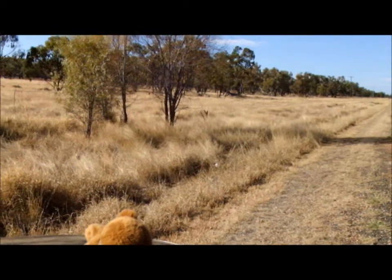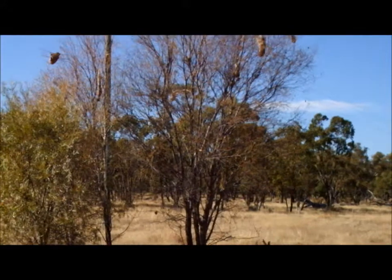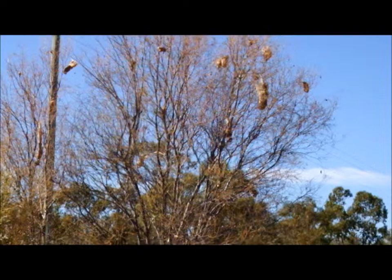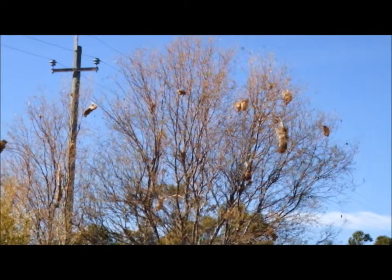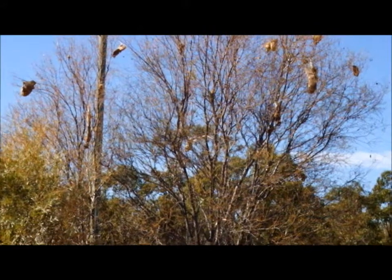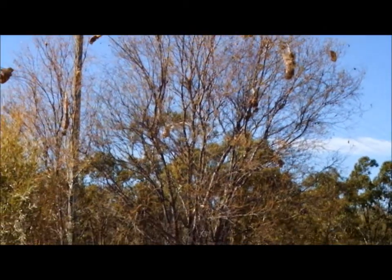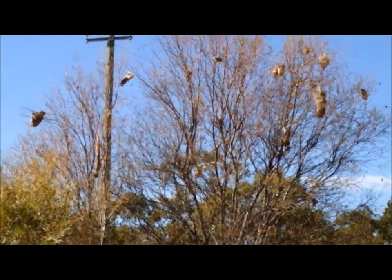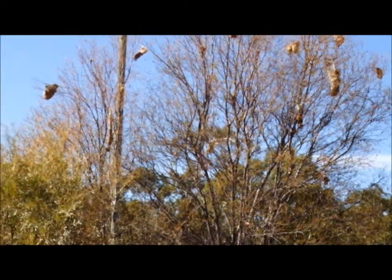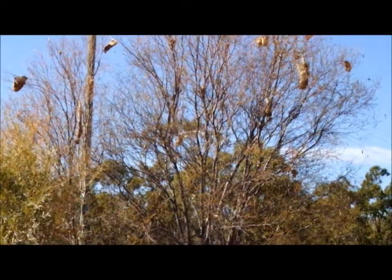Now we've stopped at the side of the road for Marley to take a look at something very, very special. You'll see up in the tree all sorts of pods. They look like bags, brown paper bags in the tree. Well, they are filled with grubs, a special sort of grub, an insect. And as they fall to the ground, if they get onto you, you get very, very itchy. So you've got to beware.